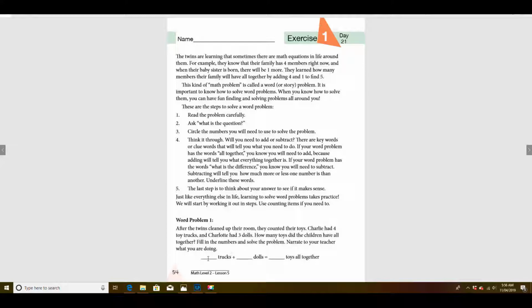Now, what we have to do is go back here. It says read the problem carefully. All right, we just read it. They cleaned their room. They counted the toys. Charlie had 4 toy trucks. Charlotte had 3 dolls. How many toys did they have all together? Then it says we have to ask, what's the question? Let's see. How many toys did the children have all together? That's our question. Remember that?